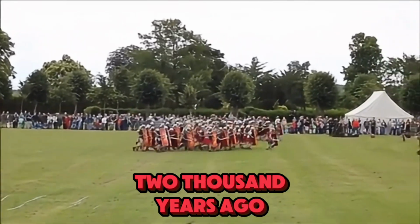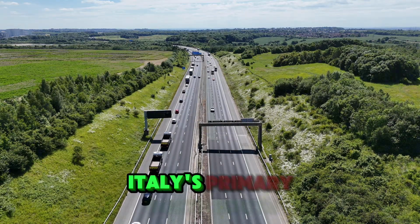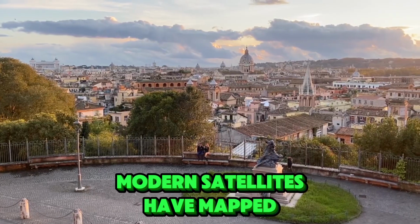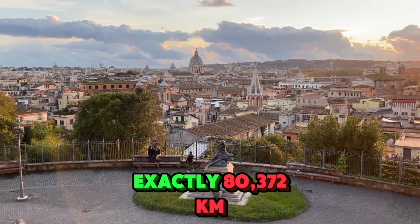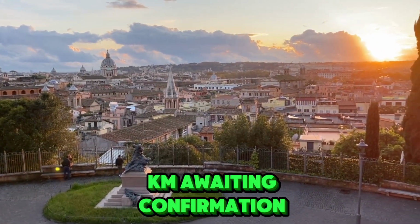2,000 years ago, a Roman legion marched along the Via Appia. Today, the A1 motorway, Italy's primary north-south artery, follows this same ancient path. Modern satellites have mapped exactly 80,372 kilometers of Roman roads across Europe, with another 25,000 kilometers awaiting confirmation.